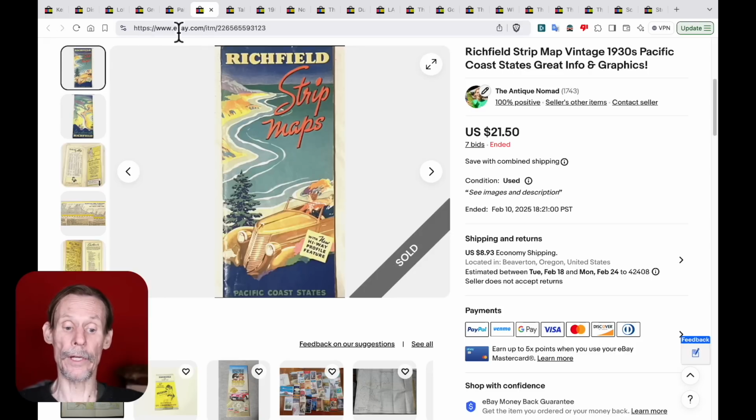This is the sort of thing that you might see for $1 or $2 in a pile at an estate sale. So part of the reason we do these What Sold sales is because it's fun to share what collectors are inspired to buy, but also because resellers can learn something from this.